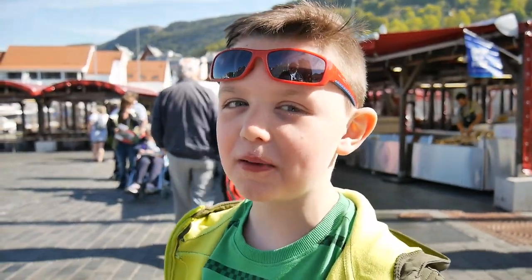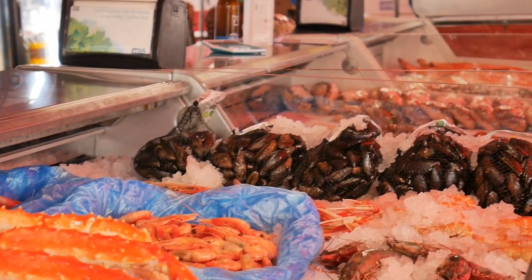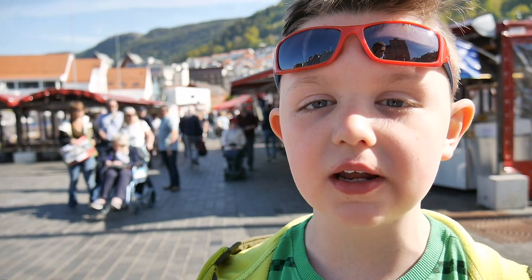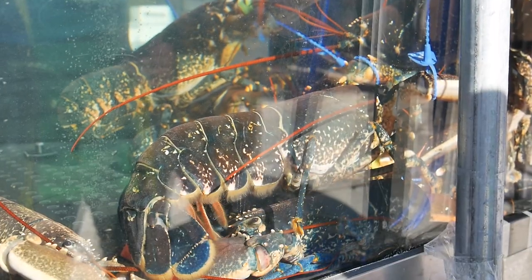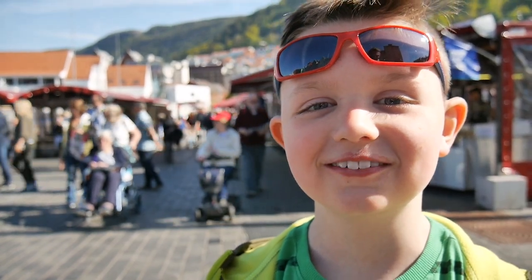We just walked through Bergen's fish market. We saw everything. We saw crabs, lobsters, prawns. The lobsters were still alive, and we also saw real meat, and my mum just wanted a prawn sandwich.